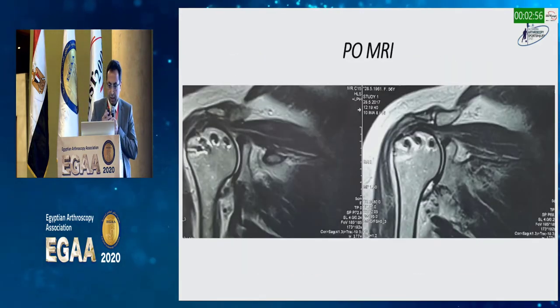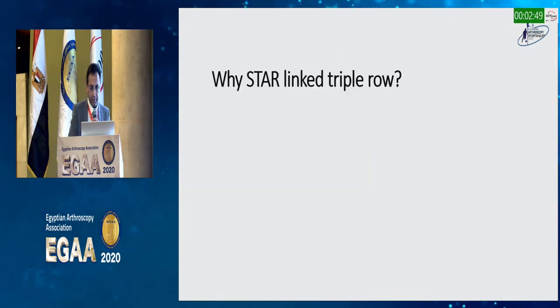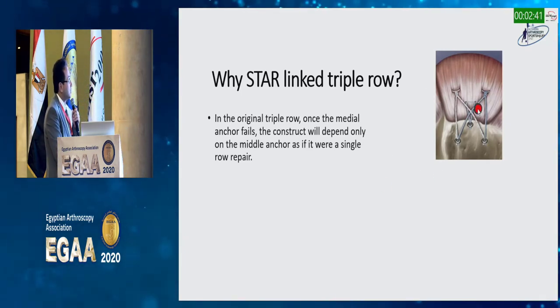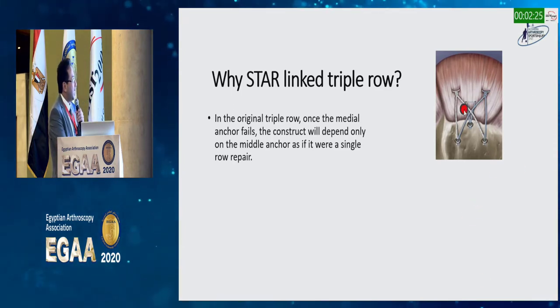And this is the post-operative MRI of one of the cases, showing the complete closure of the defect. So why star-linked triple row? In the original triple row, as we see here, you put an unlinked anchor here. If the medial row fails, as reported in the literature, then the construct will be as if it is a single row. It depends only on this middle anchor.